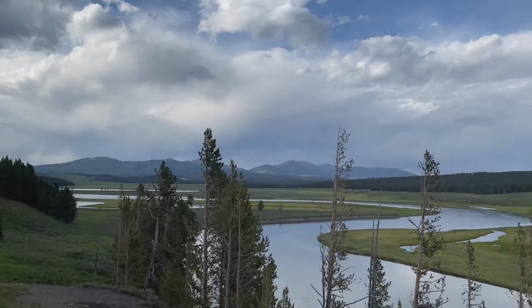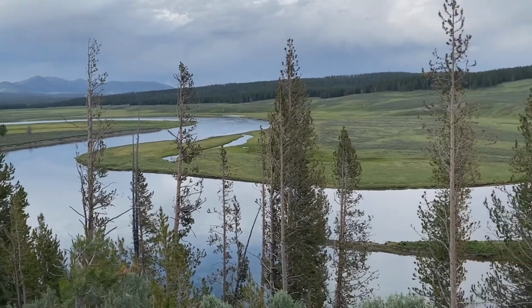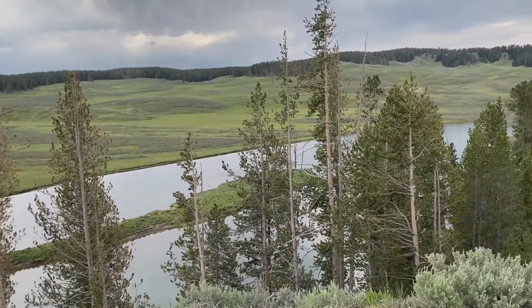The last destination for the day was the beautiful Hayden Valley. This valley is very famous for its wildlife, and we were able to spot a few bisons and elks on our way.